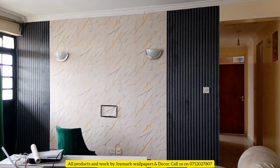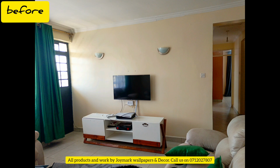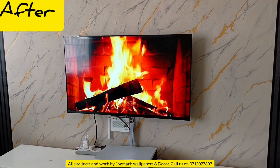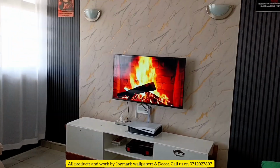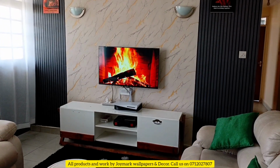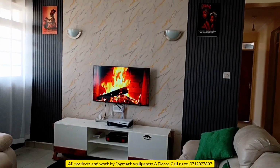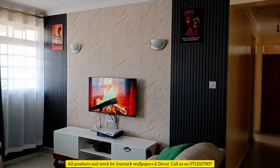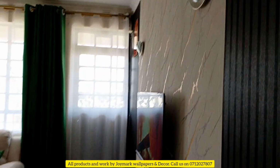But before that, let me remind you of how this wall was looking. This is the before. Technically, it was empty, nothing going on. It wasn't smiling at all. And this is how it's looking with the wallpaper back. Take note of the flawlessness in this wallpaper. You can't tell where the joints have been. I tell you guys, I am known for neat work. When I say that, it's not me saying it, it's clients who say that I am known for neat work. My work is neat. And not just me doing it, but anyone that works for me will deliver neat work.